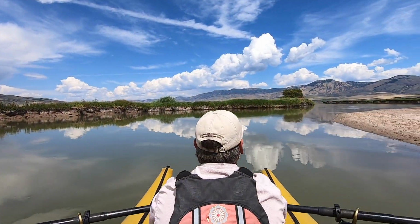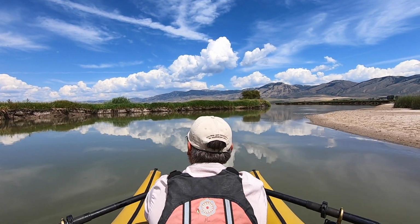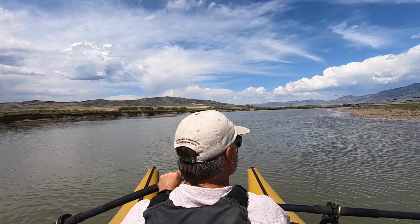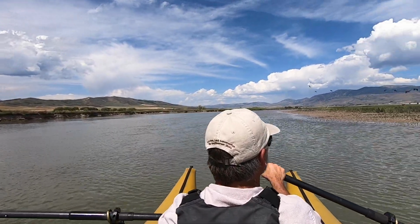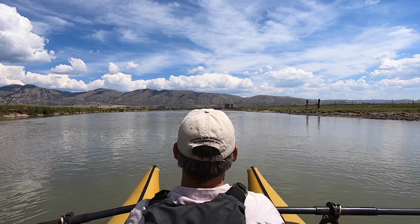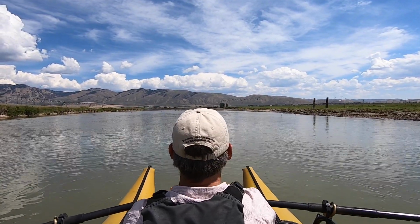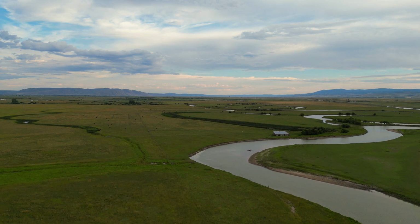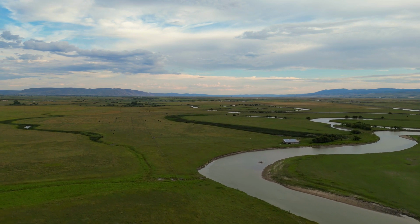The gradient of the river through Bear Lake Valley only drops 1.5 feet per mile. It is wide and shallow with exposed mudflats that provide loafing and foraging habitat for shorebirds, wading birds, and waterfowl. The most common bird I saw in this section was Canada geese. Throughout the Bear Lake Valley, the river provides water to the adjacent lands for grazing and crop production.